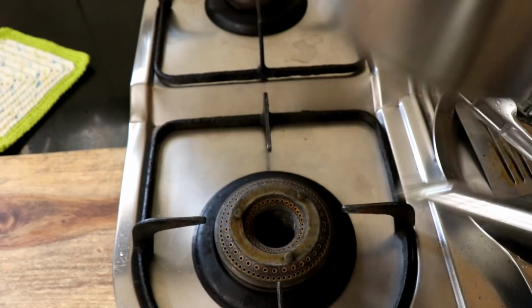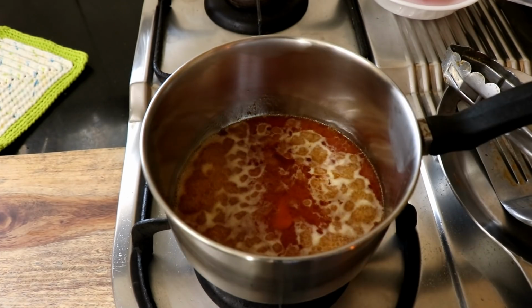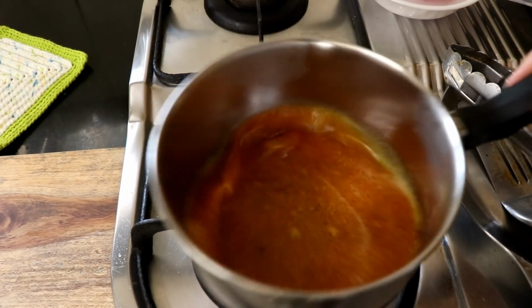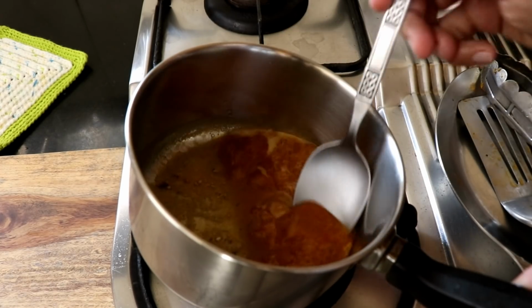Now all those remaining juices we're going to pour into a saucepan, and we're going to put that saucepan onto our stove, and you're going to heat up that liquid and literally boil it till it starts to reduce and get nice and thick and syrupy. So this might take some time, but let that happen.